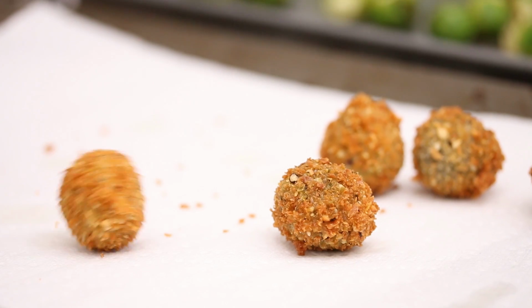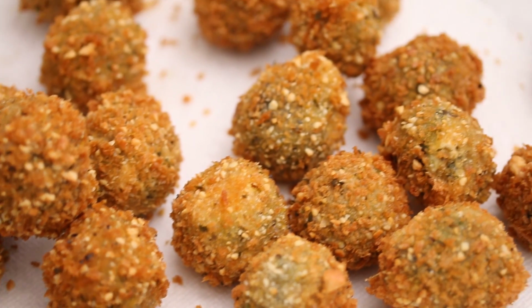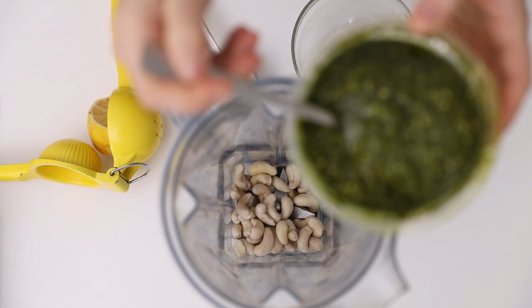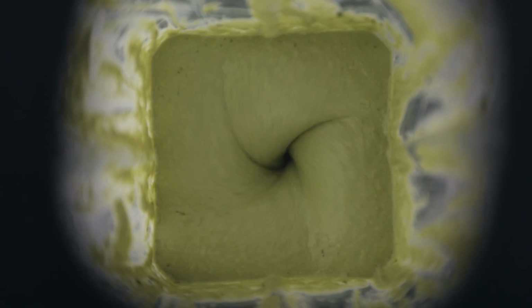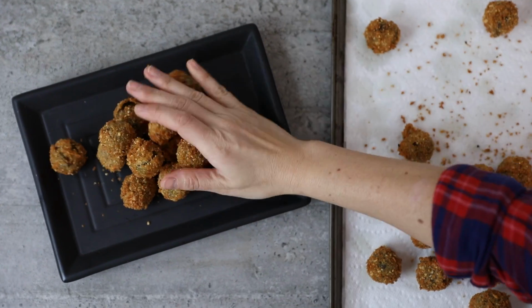Okay, so these turned out really great, and I think we're just gonna make a quick sauce. So I had those soaked cashews already in the fridge. I'm gonna take about half a cup, and then I also have this basil pesto stuff that's already pre-made, so I'm just gonna mix it with that. A little bit of lemon juice, I think, and make a nice little drizzle that's green, so it kind of complements the Brussels. And I think we've got some nice little cheesy Brussels tots on our hands.